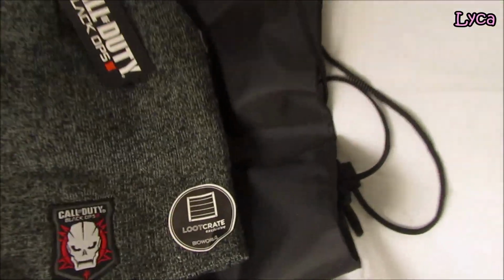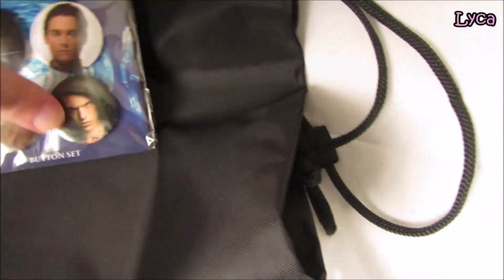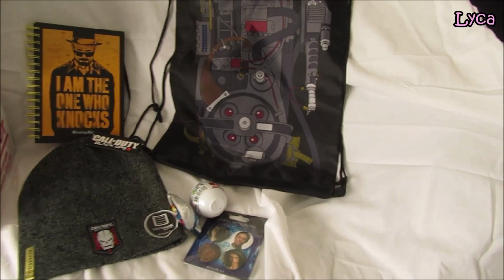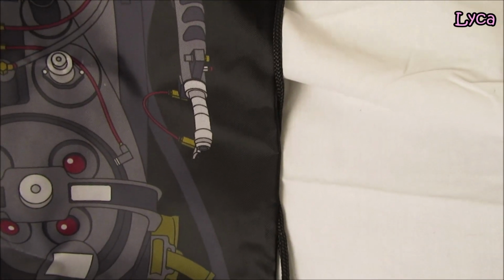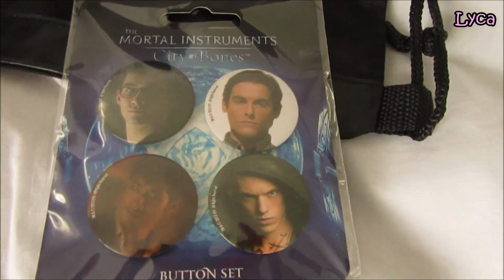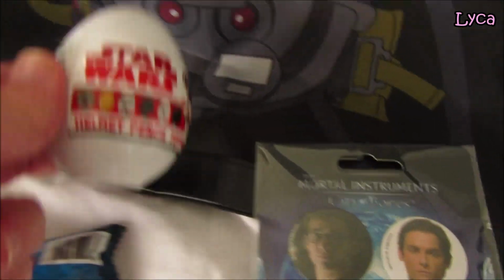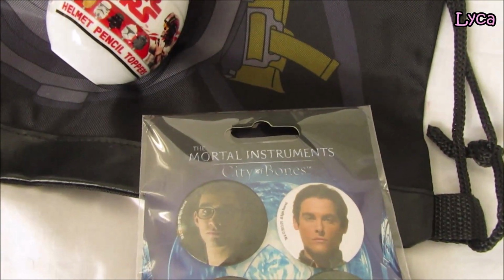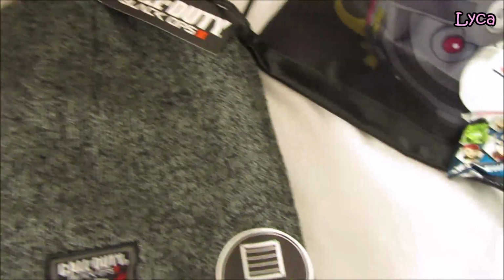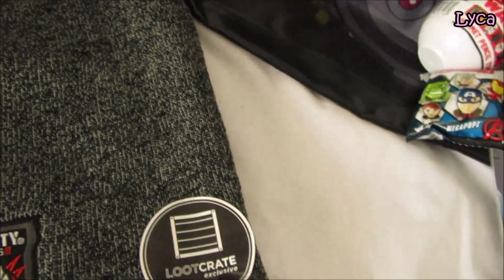But is it worth £10? I mean, to me, no, because, oops, caught my scissors on there. To me, no, it's not really worth £10, because I have zero interest in any of the things here. I'm not into Ghostbusters, never heard of that. I do like Star Wars, but I'm not into Star Wars pencil toppers. I have zero interest in the Avengers, and I also have zero interest in Call of Duty, although I suppose that is quite a decent hat.